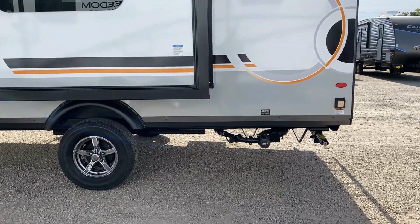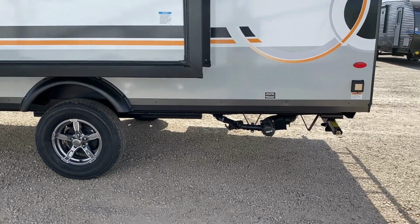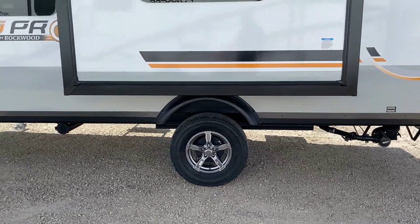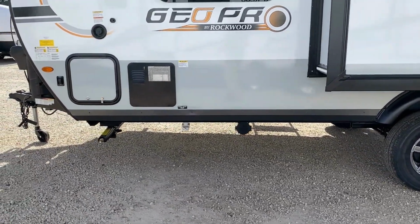Now again, it still has that axle riser kit. You still have some very solid clearance under your sewer stuff there. Even though it's not the tire that they necessarily intended to use, it's still plenty. Notice too, you got a handy little sewer hose caddy down there.